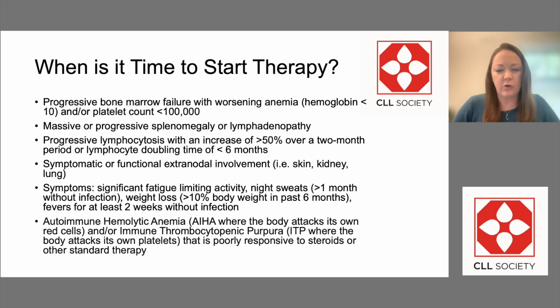Symptomatic or functional extranodal involvement. So this is when your CLL is misbehaving. So it's outside of your blood and your lymph nodes now. It's affecting other parts of your body. So you might have some skin manifestations, maybe some lesions or a rash. Your kidney function might be off a little bit, and we think that the CLL is the reason for this. You might have some fluid in your lungs. We test and we see that it's CLL. And these are just some vague examples. But that would be an indication for treatment.